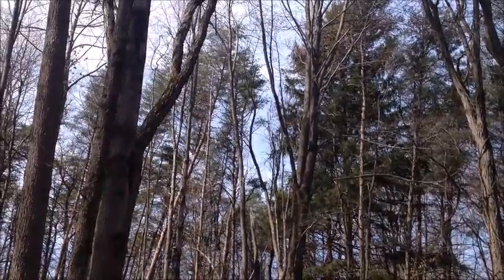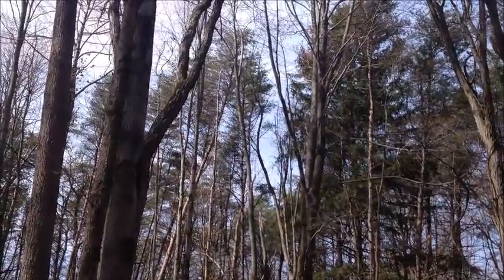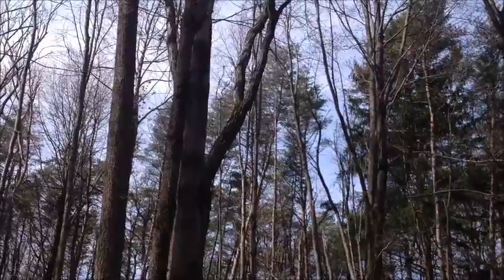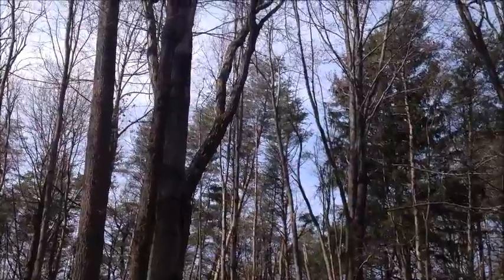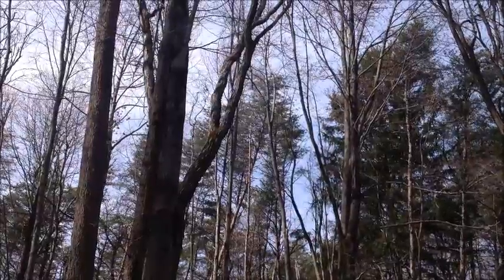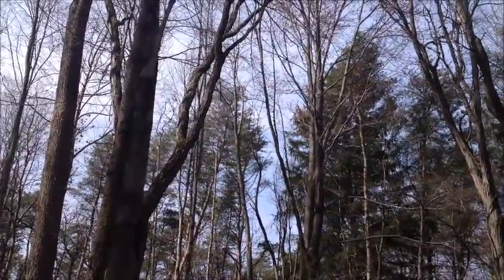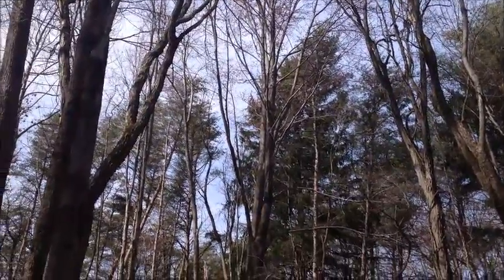Check out the trees swaying. The pine trees. Every now and then you can hear them creaking. One's really moving. That's it. As long as they don't fall, we're fine. Hear them creaking? The ground is so soft.